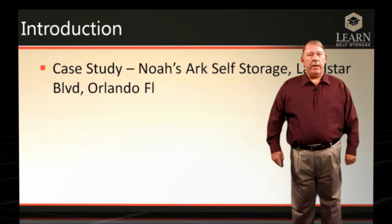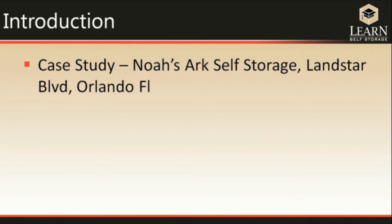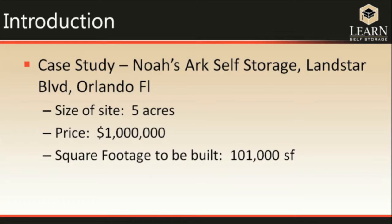The case study for today's presentation is the Noah's Ark Self-Storage on Landstar Boulevard in Orlando, Florida, which was built a year and a half ago. There were 5 acres. It cost $1 million for the 5 acres. The square footage was just a little over 100,000 gross square feet. And the project itself was made up of 50% non-climate control and 50% climate control.